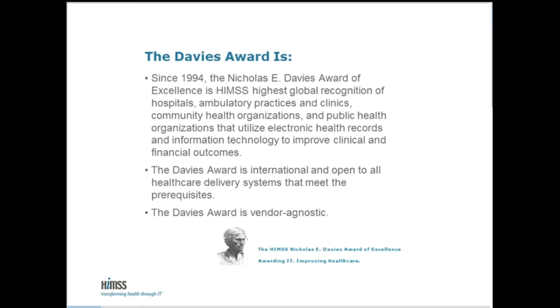Core to the HIMSS mission is promoting the use of health information and technology to improve the quality of healthcare delivery. HIMSS promotes and advocates the integration of clinical decision support, best practice guidance, and access to clinical data to analyze progress, and information and technology-enabled patient safety tools for all healthcare organizations, clinicians, patients, and community members as a vehicle for improving patient outcomes. The HIMSS Nicholas C. Davies Award of Excellence is the pinnacle of the HIMSS Value Recognition Program. The Davies Award recognizes outstanding achievement of organizations from around the world who have utilized health information and technology to improve patient outcomes and value. Davies Award-winning use cases have been peer-reviewed to validate sustainable, improved patient and business outcomes resulting from health information and technology-enabled care delivery.